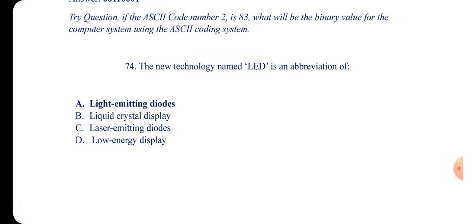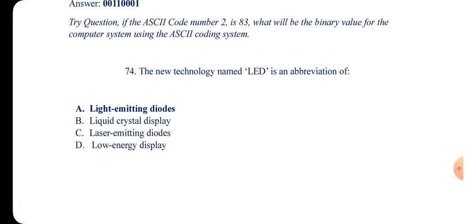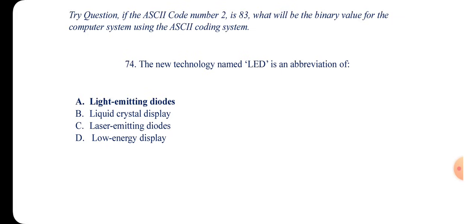All right, let's try our hands on this question. Use the same method. Please drop the answer. If you can follow the same process to calculate it on YouTube for me, I am okay. But if you can't do that, and you can write and get me the answer, drop the answer under the comment section, or if you show working too, I'll be grateful. Click on the comment section and drop the answer for the question I'm about to give you. If the ASCII code for number 2 is 83, what will be the binary value for the computer system using the ASCII coding system? So drop the answers there and let's move forward.